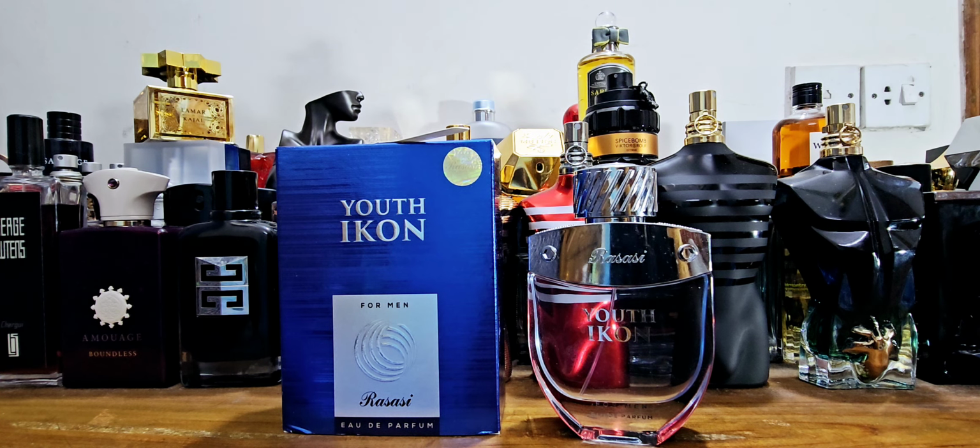Today I'll be reviewing one fragrance from House of Rasasi. This is the last one that I bought from this newer, affordable line. They were released, I think, in 2023, and I've been reviewing some of them. You have seen me doing those. This one is called Youth Icon, for men, by Rasasi. I saw this on one of the pages in Bangladesh called Perfume Gallery BD.